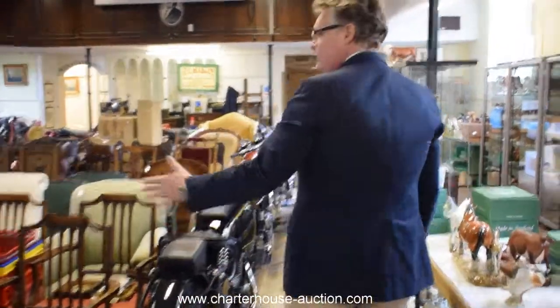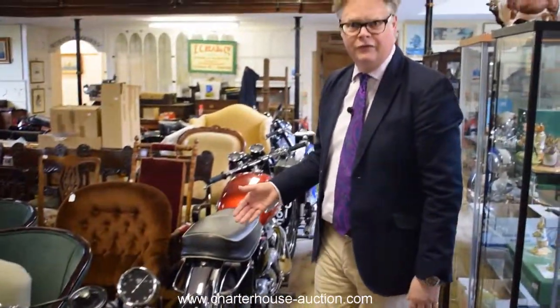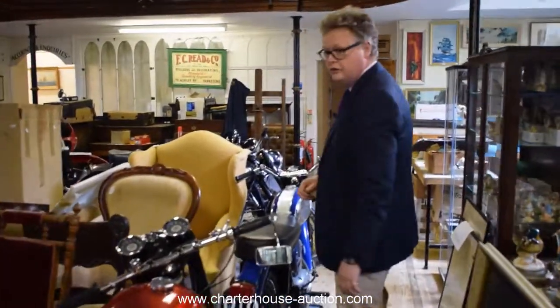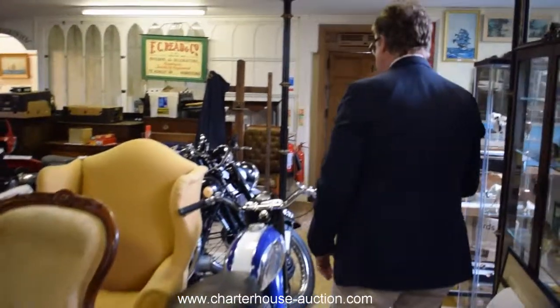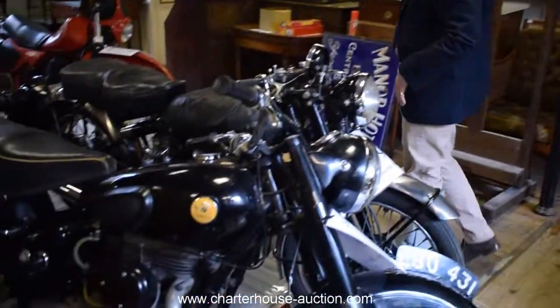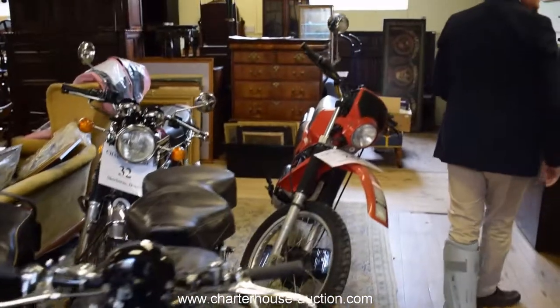Walking up through the sale room, we have all the furniture as usual. Only yesterday, which was Wednesday if I can remember correctly, we had our big classic motorcycle auction. These are a few of the bikes that have been sold and are waiting for collection. If you like black bikes, there's a huge choice. This bike here, just out of interest, lot 59 yesterday, made over £85,000. We quite like that one.